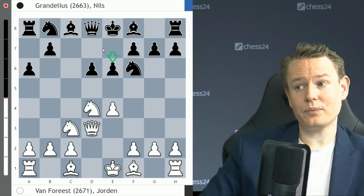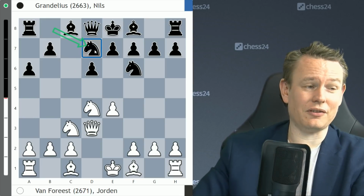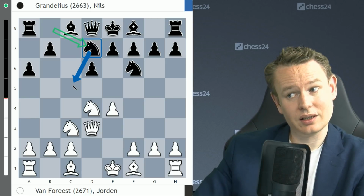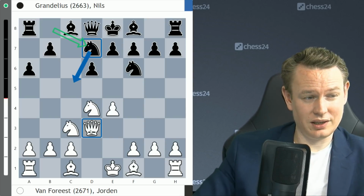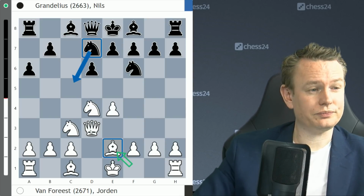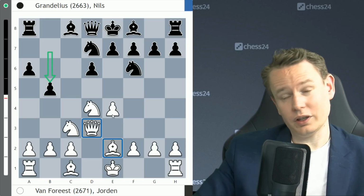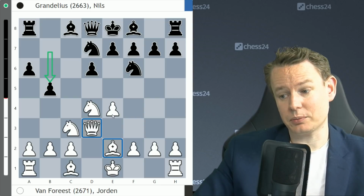This time around, though, Nils has come prepared. He goes for knight bd7, Anish Giri's recommendation in his Chessable Najdorf course, tending to go for a quick knight c5, embarrassing this queen on d3 if needed. Bishop to e2, pawn to b5. All these moves are the two sides comparing their computer preparation.